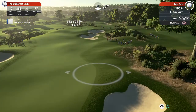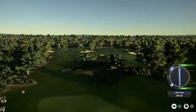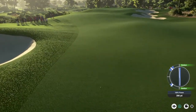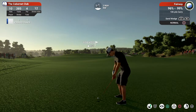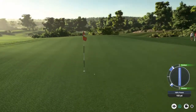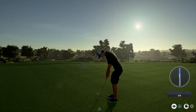And now setting up for the next par four hole. Okay, this one's looking pretty good. And this is about a 105-yard shot to the pin. And this one's looking pretty good. And this one's for birdie. And he's gonna stay right there where he was on the leaderboard, no change in the ranking.